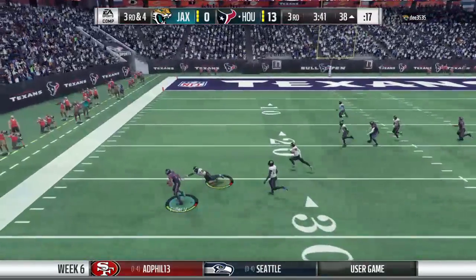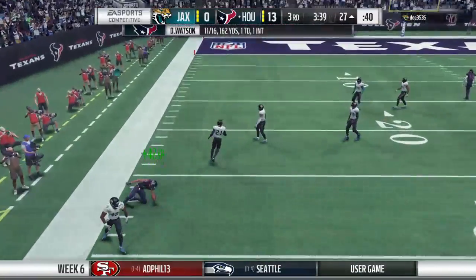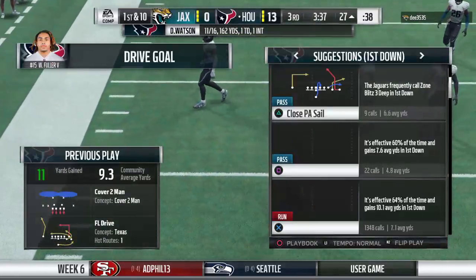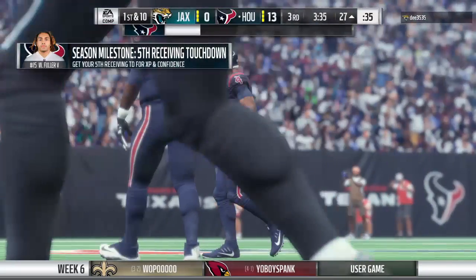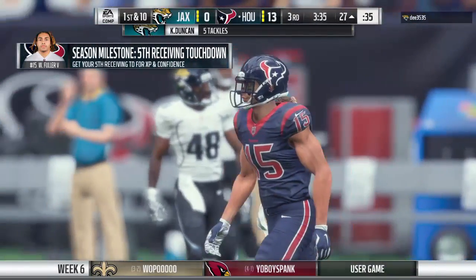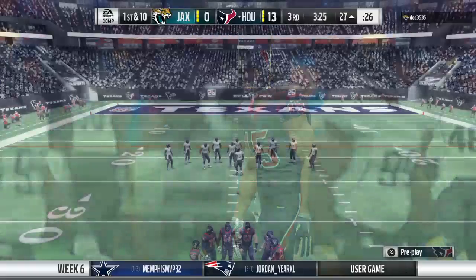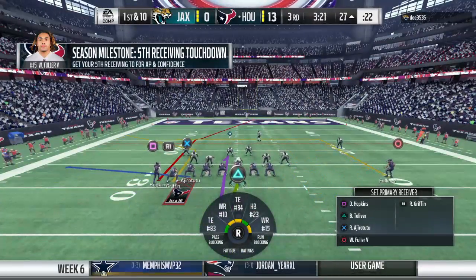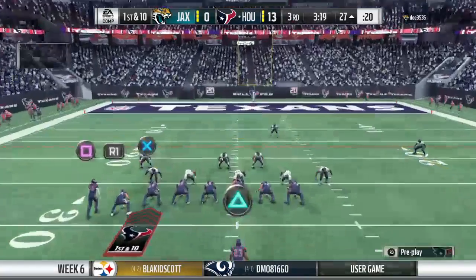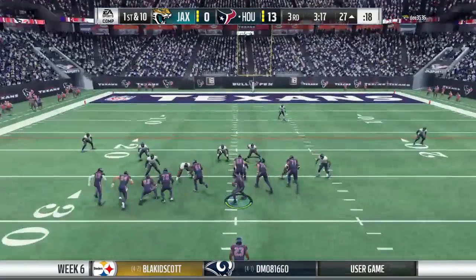It's complete to Fuller. And he's able to pick up the first before he's taken down at the 27. Texans passing game in rhythm right now, picking up another first. But give the defensive guys a little bit of credit. They didn't let the deep ball beat them on that play, did they? No, the drag, that guy can be your safety valve. We saw it right there. Yeah, and it picked up a first down for him, too.